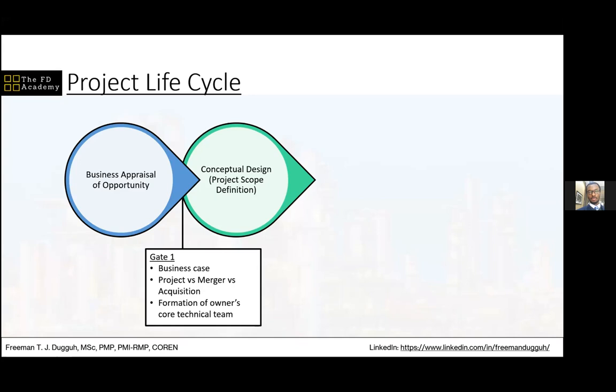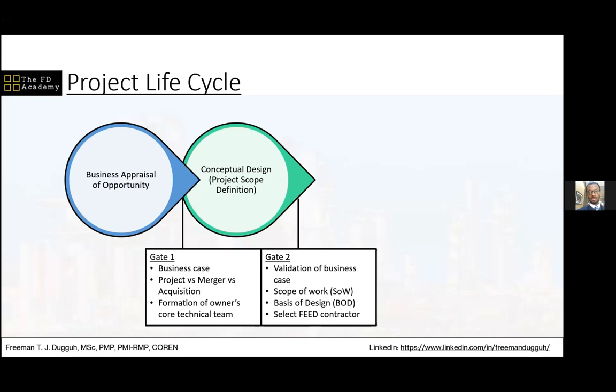phase of the project. Another deliverable that you expect from this stage is the basis of design, because you have decided that you're going to go ahead and build this project. You have created a scope of work to achieve what you want to achieve. Then the technical guys also have to come up with a basis of design that will guide the design work that is going to be performed. And then, of course, at the end of this stage, you also select the design contractor. When you select the design contractor, then the FEED stage starts.